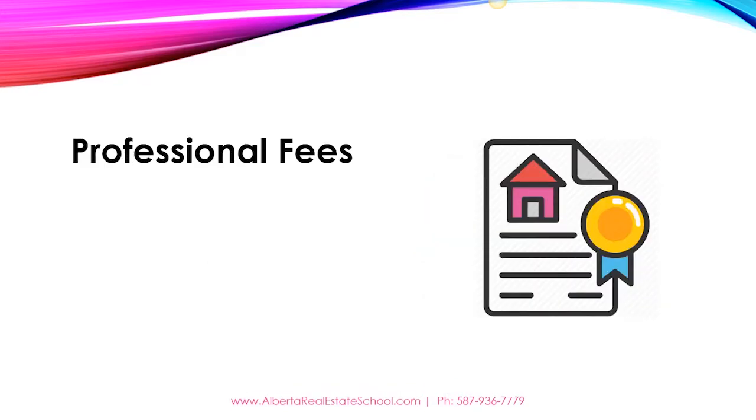The next thing that we need to pay are our professional fees. So the professional fees would include your RECA fees. Every year, September 30th, we need to renew our license, and these are the licensing fees that we pay to RECA. At the same time, we pay the RECA fees, which is our errors and omissions insurance. All of those are paid on September 30th when we renew our license.